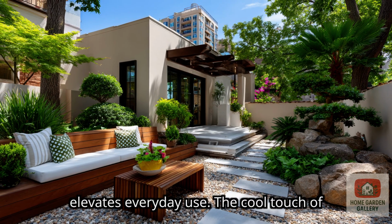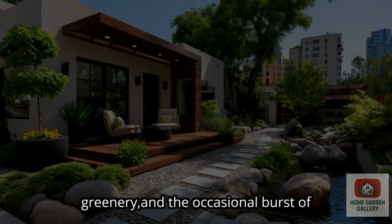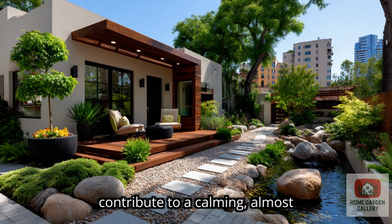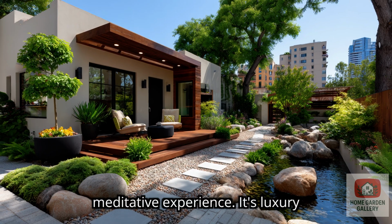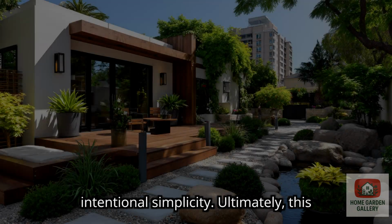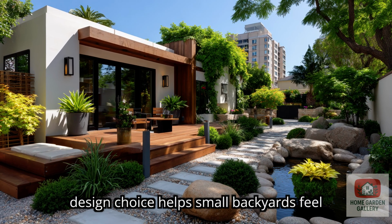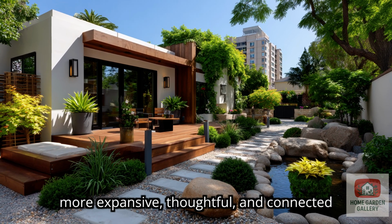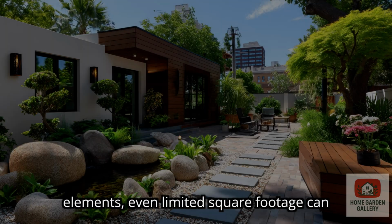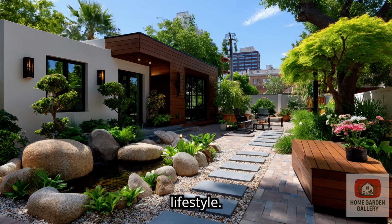The cool touch of stone underfoot, the soft rustle of greenery, and the occasional burst of scent from thyme or chamomile all contribute to a calming, almost meditative experience. It's luxury defined not by extravagance, but by intentional simplicity. Ultimately, this design choice helps small backyards feel more expansive, thoughtful, and connected to nature. It's proof that with the right elements, even limited square footage can deliver a rich, rewarding outdoor lifestyle.